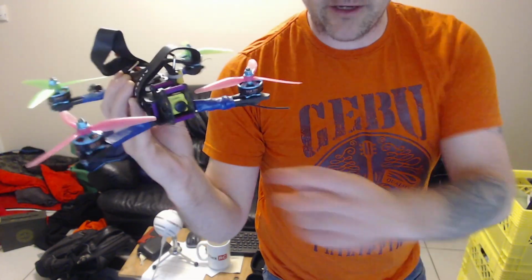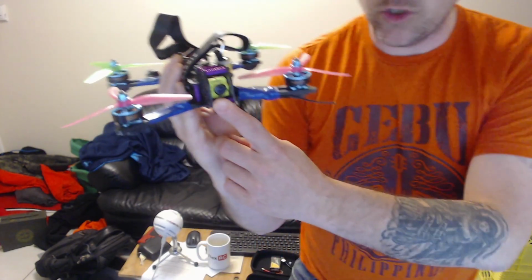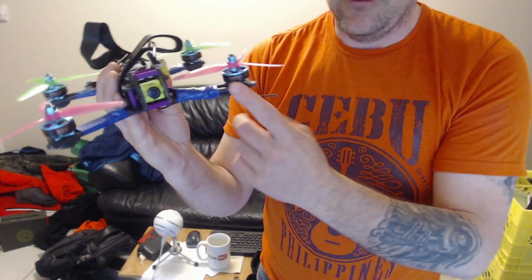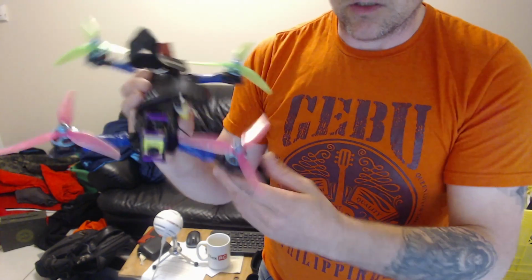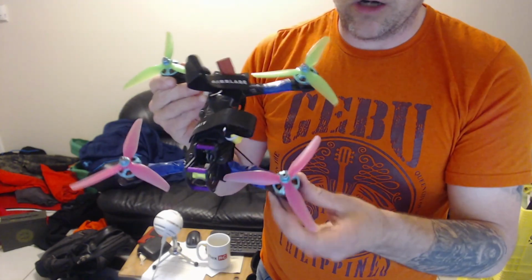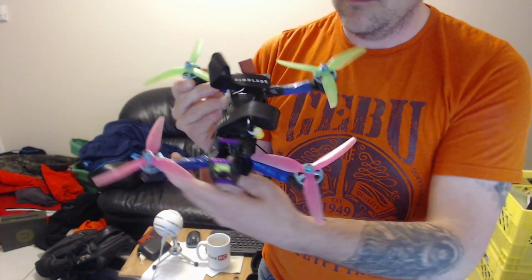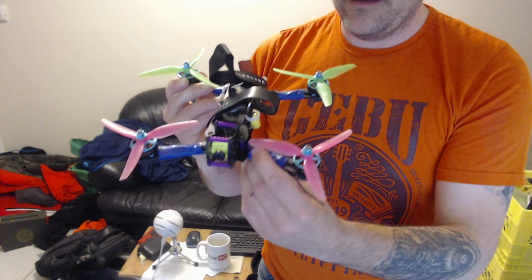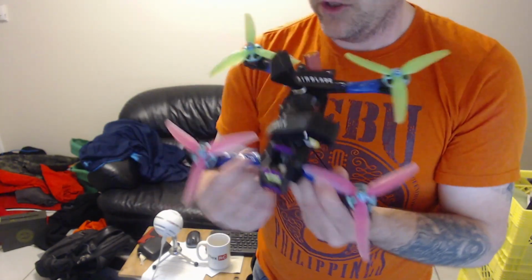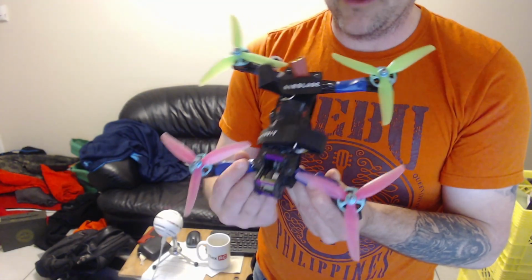So what you have here is a camera, which is your primary viewpoint, what you're going to be seeing out of. Okay, so you have 4 motors, so that's where it's a quadcopter. So you have 4 motors, right? And underneath these, well, I don't have it right now, I have a different one, but you'll have ESCs that will be on the arms.